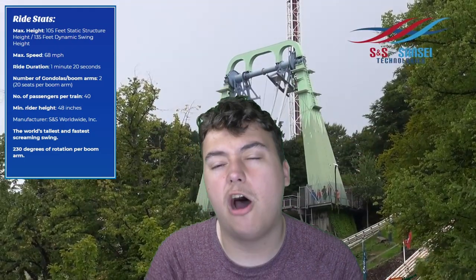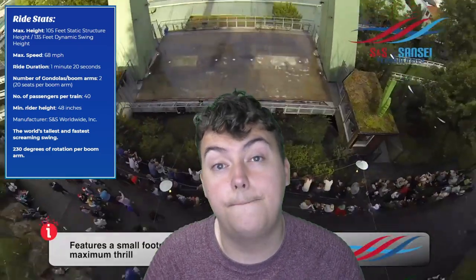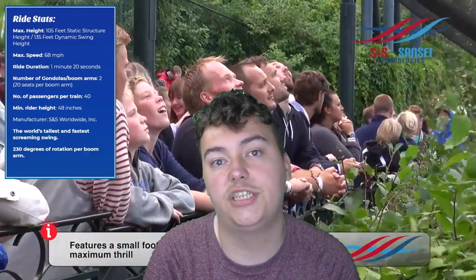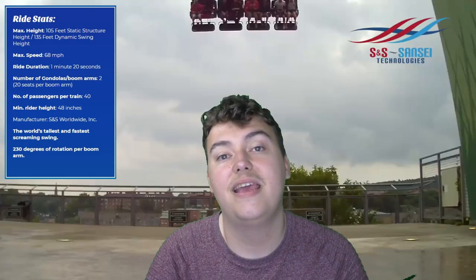So obviously the rumour was a Screamin' Swing and a Power Splash. Will the Power Splash happen at the same time? I don't know, but it should be interesting. But I love the look of Tidal Surge. I think it'll be a wonderful addition to the park and a wonderful flat ride to the park's flat ride lineup.